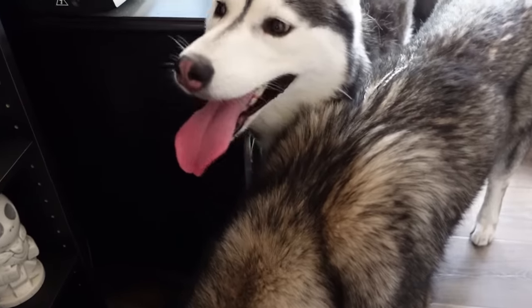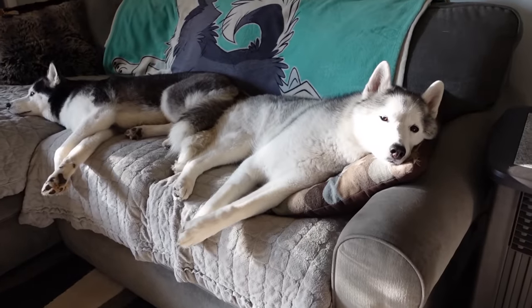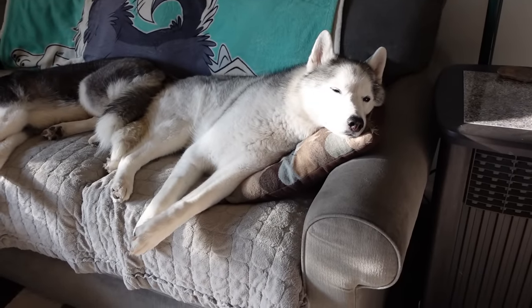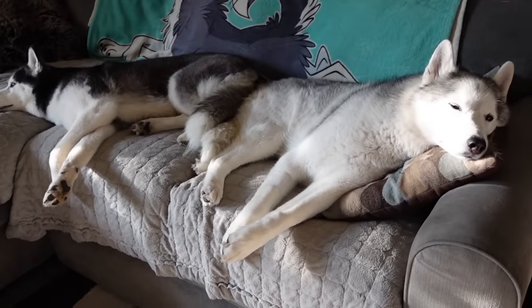That's the happy face right there. Yeah, the happy face. I love it. Does that make you happy? The fact that you're back up on the couch with your sister. Does that just make you the happiest pupper in the world? You two are the snuggliest of snuggle dogs. I can tell it makes you happy.